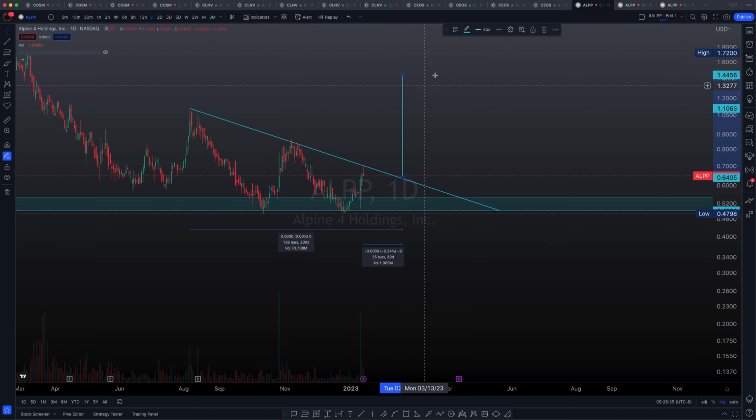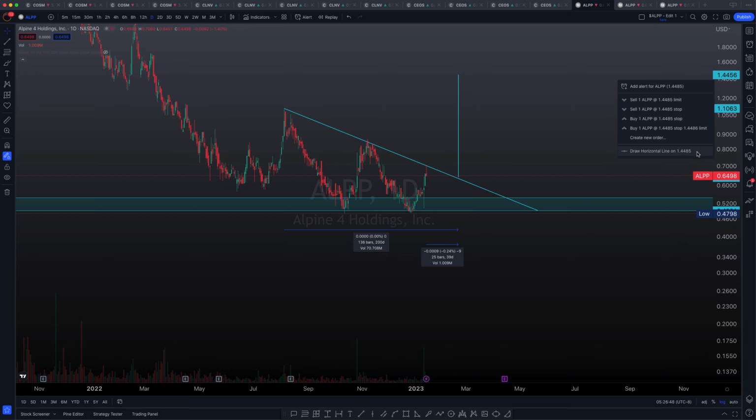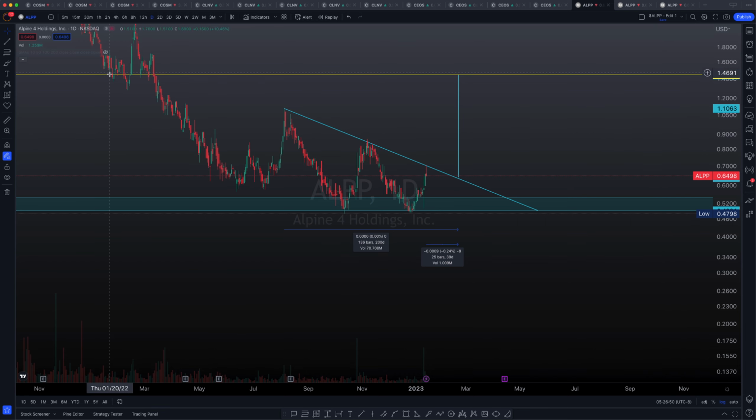We can actually see that it would be suggesting a topside target of about $1.45 right about there. And as you can see, that $1.85 is absolutely sharing confluence with all of these iterations as a form of support and resistance.